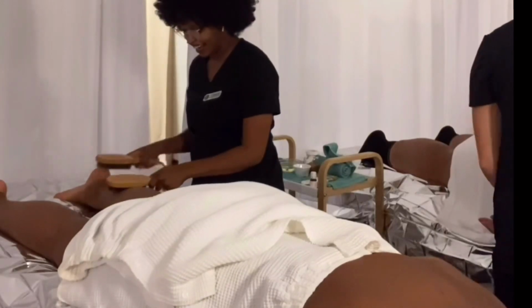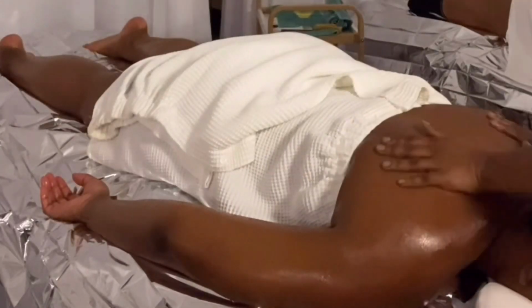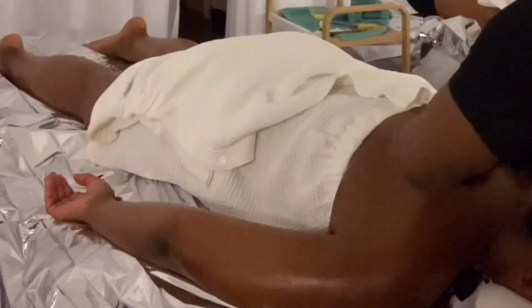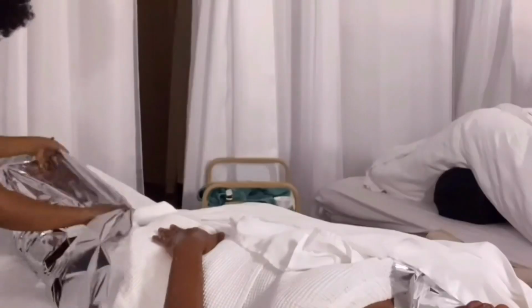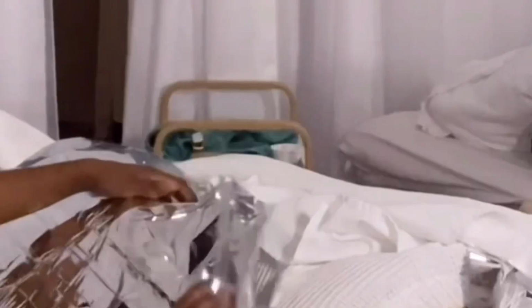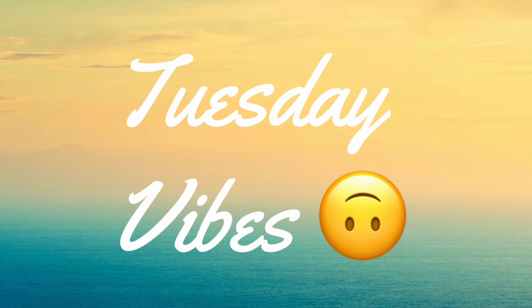Here I am giving the body treatment. It's actually really therapeutic, super relaxing. It feels great. And it's easy to add in a facial with this treatment, because while you're letting the blanket heat up and really start to work, you can give a facial.